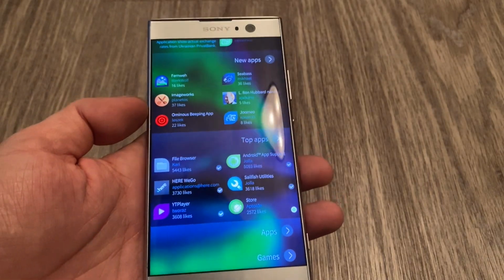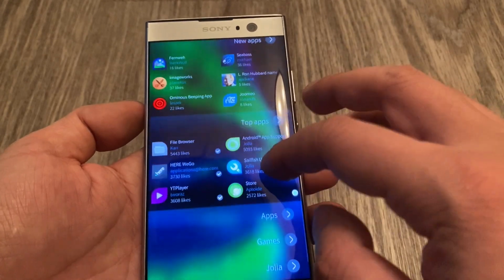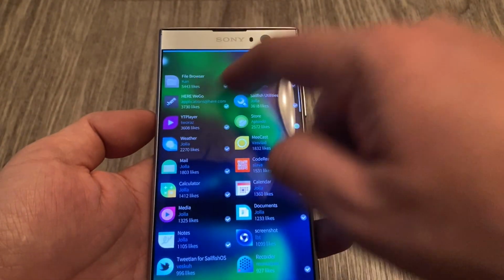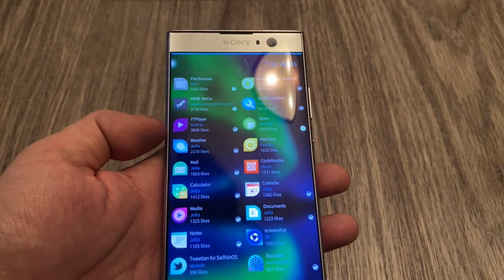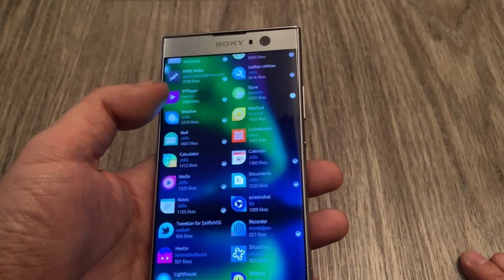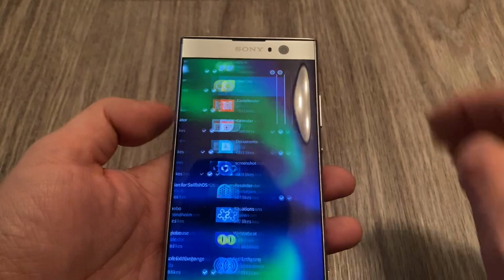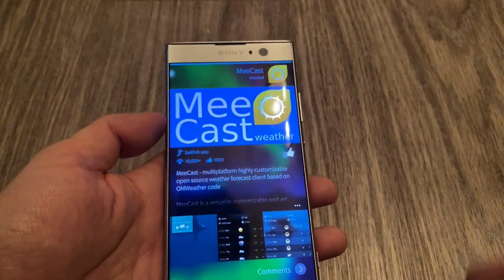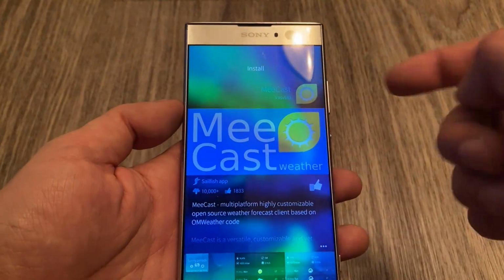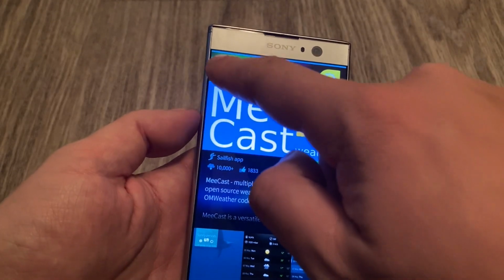I'm sure you guys have access to Google Play Store, so you know what kind of apps are there. But the Jolla Store, okay, so you can go to top apps right here. So yeah, I already got a lot of these installed: the file browser, Android app support, Sailfish Utilities, the YouTube player, weather, MeCast, let's see. So this is what one of the app screens looks like. If you ever want to install it, you just pull down from the top and then there's the install option.